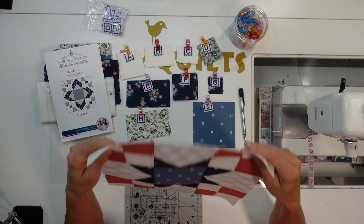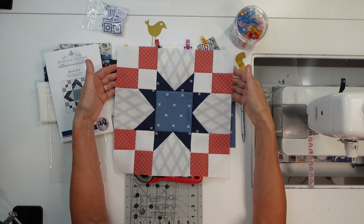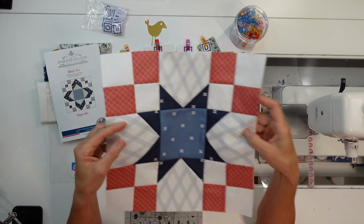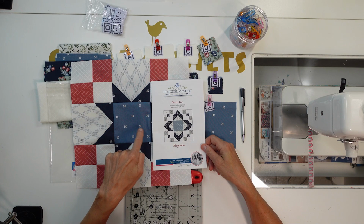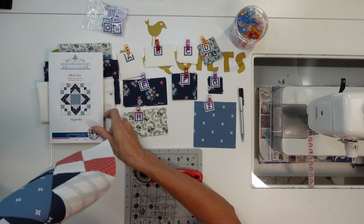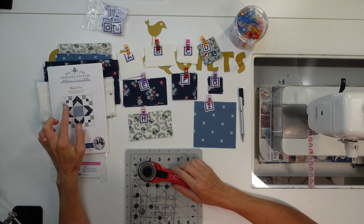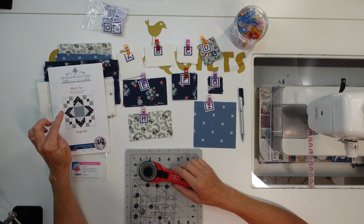Here's our first month. And I loved last year's. I think I'm really going to love this year's. It's interesting that we have the same center. I wonder if all our blocks are going to be like that. Huh. Well, maybe I uncovered something. Probably not, but anyway. Block 2 was designed by Sherri and Chelsi from aquiltinglife.com.